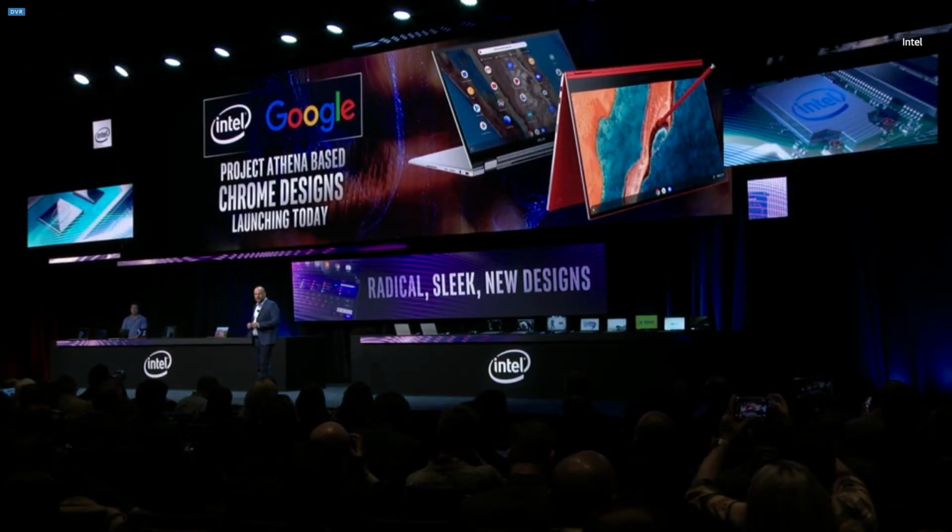We've been working with Google now for years, from the very beginning. What I'm excited to say today is that we have extended our partnership with Google to include Project Athena for the first time, which means you're going to get all the leading security, manageability, ease of use, and nearly 3 million applications in the Google Play Store, all together on exciting new Project Athena devices.